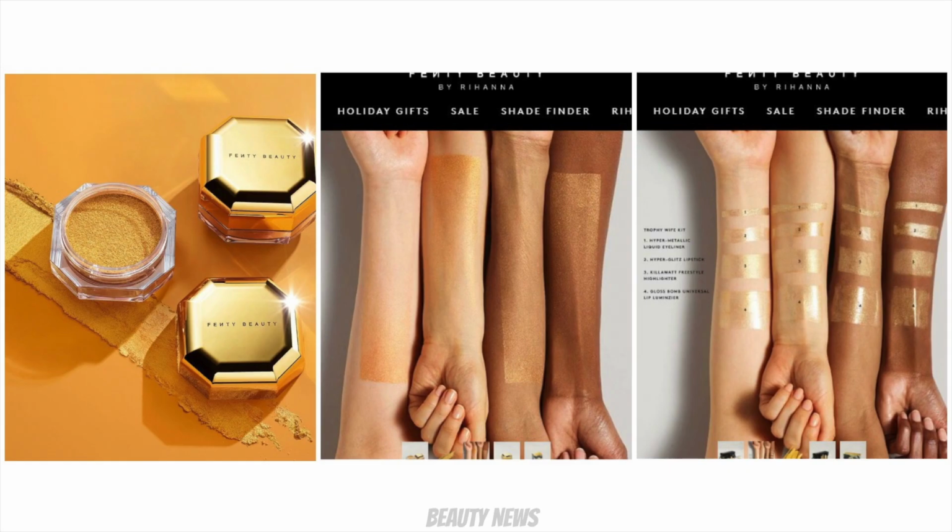They also have the Fairy Bomb shimmer powder in Trophy Wife for $28 US. Yeah, so this is like a loose version of the highlighter. So it's all the gold things. Very, very gold. If that kind of gold suits you, they've got your back.